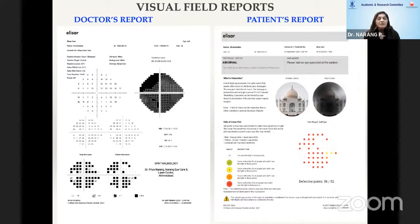An attempt has been made to make it as simple as possible, because although Octopus is being used quite widely, Humphrey is one of the most commonly used devices. Hence, the reliability parameters of this device and each point-wise testing of this device have also been done and compared with the Humphrey. So that is why I've just put forward this. And as we go ahead with the interpretation, if anybody is well versed with Humphrey, the surgeon is not going to struggle with the interpretation of the visual field report.